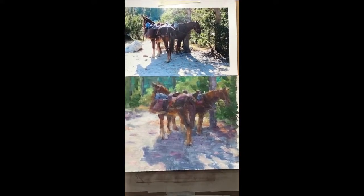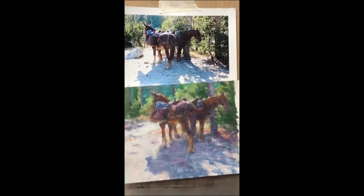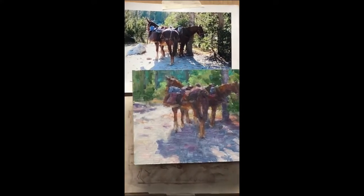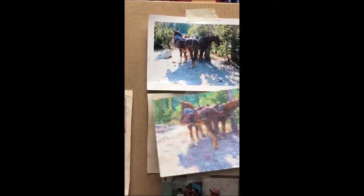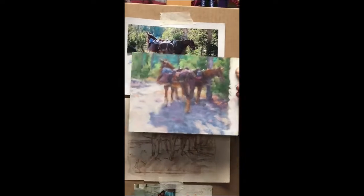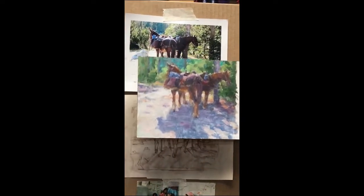Kept it a little more high-keyed, so the horses weren't looking like they were pasted on or just a black blob. And then I could make changes. I could make things lighter, darker, brighter, duller, softer, sharper edges.